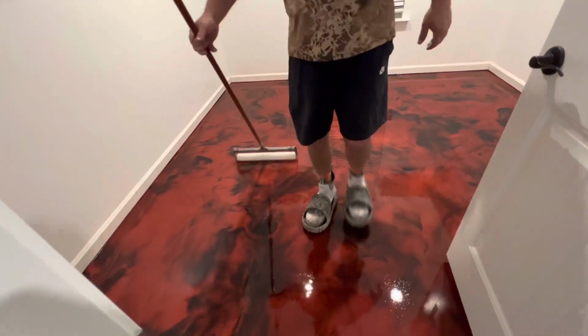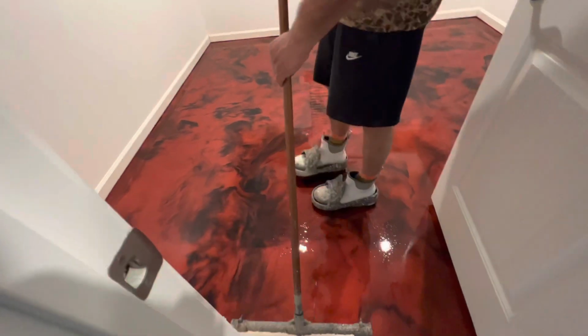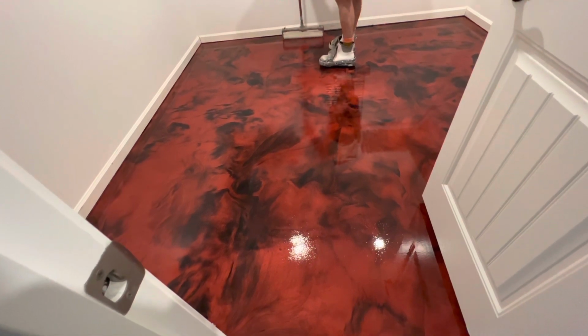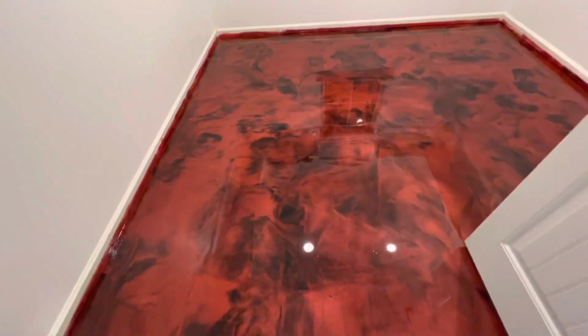Now, this also took a lot of technique. I could tell the guy was really focused and really paying attention. I think the roller is very special. Of course, again, he's wearing those special shoes, those cleats, and he just went back and forth in a very particular pattern. You can tell these guys have done this thousands and thousands of times.